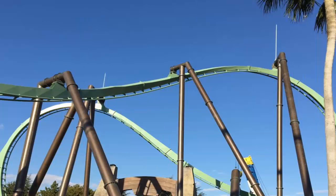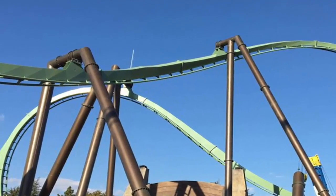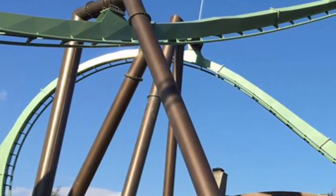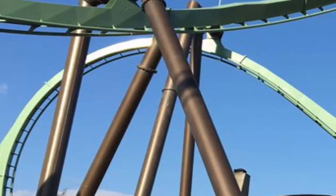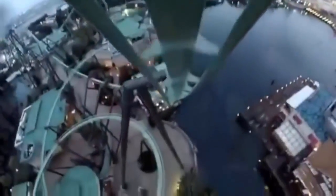You know, I think a lot of people, when they first saw the teasers last year of Flying Dino at Universal, just thought it would be another run-of-the-mill B&M flying coaster. But now that it's been open and we've seen some POVs and video of it, this one is breaking the mold a little bit on the flying coaster. It goes 62 miles an hour, really fast. You mentioned some of those great elements with the different inversions that it has. There's a 360-degree helix on this bad boy.